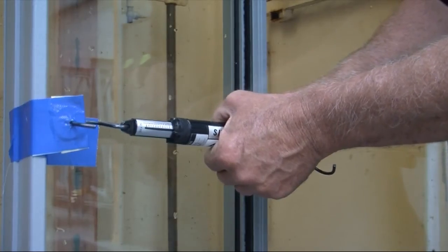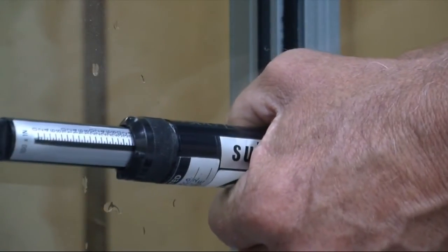This is the operation test. This shows you how hard it is to operate the doors and make sure it's working within a set standard.